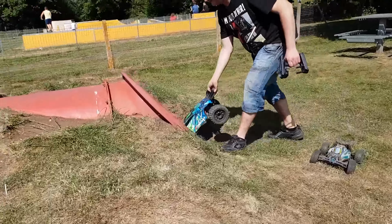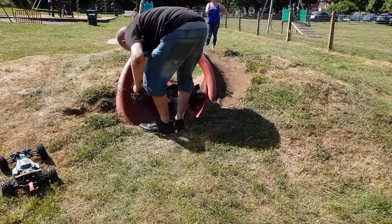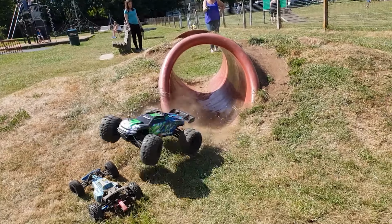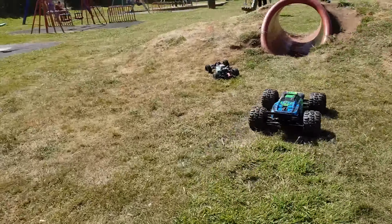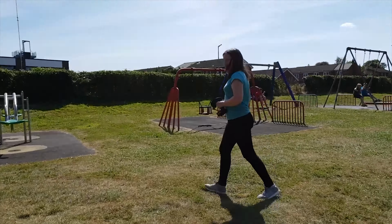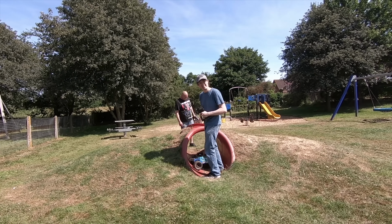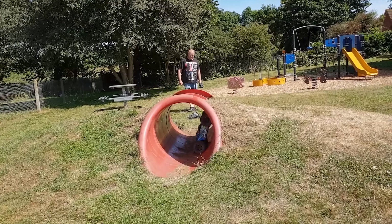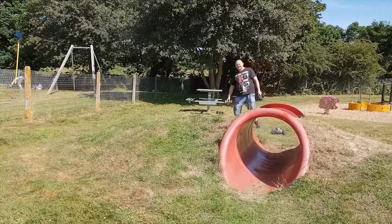Place me, Stephen. Which side do we reckon this time? Maybe the trim's out slightly, that's why it keeps going that way. We're out. It's near the end. Yeah. Or random, as some people call it. Going in. Yeah. You're not going to make it all the way, are you? Oh, you can control it in there. Oh, cool. When I steered it, it just shot straight out.